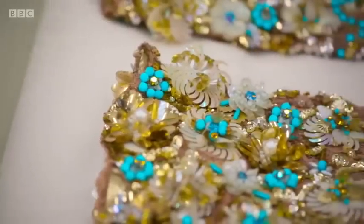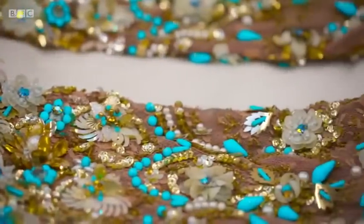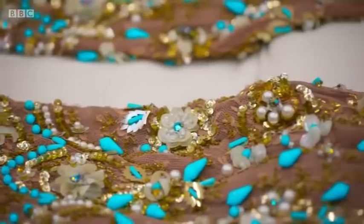This is incredibly intricate, delicate material, and probably one of the most complicated costumes I've worked on. So our team there really have their work cut out.